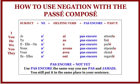Okay, so look at these examples. Elle n'a pas encore parlé. She has not yet spoken. Nous n'avons pas encore répondu. We have not yet replied. Vous n'avez pas encore choisi. You have not yet chosen. Or you have not chosen yet. Ils n'ont pas encore regardé. They haven't yet watched. Or they haven't watched it yet.